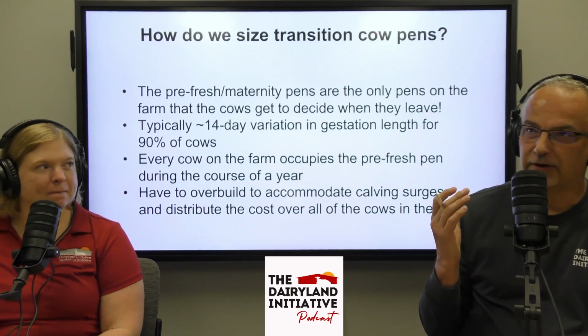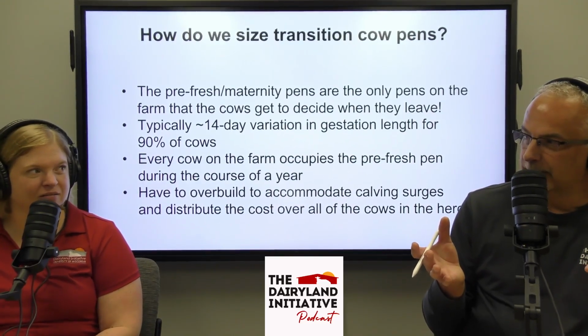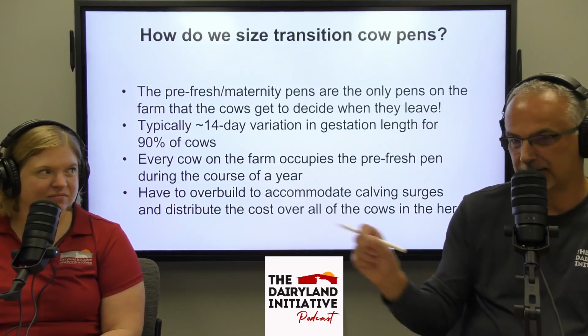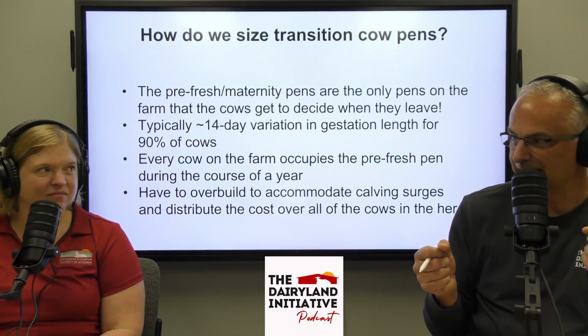But when you have a pre-fresh or close-up pen, with cows that you're waiting to calve, you kind of have to wait for them to calve. You can't just put a cow in that pen and then take another cow out. The cow gets to decide when she leaves that pen.